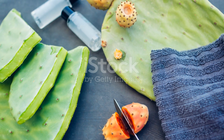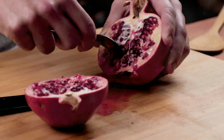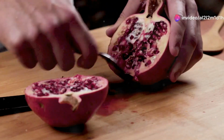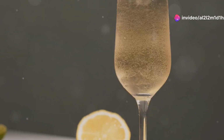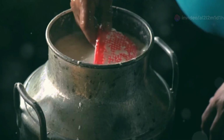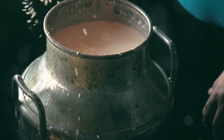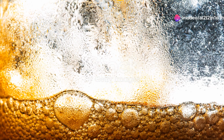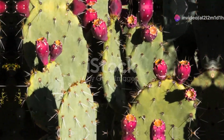Step 2, cut off the ends of the prickly pears and make a slit down the middle. Step 3, scoop out the juicy flesh with a spoon. Step 4, blend the flesh with water until smooth. You can add a squeeze of lime for extra zing. Step 5, strain the juice through a fine mesh sieve to remove any seeds or small spines. And there you have it. Pour over ice and enjoy your refreshing homemade prickly pear juice. It's the perfect thirst quencher on a hot day.